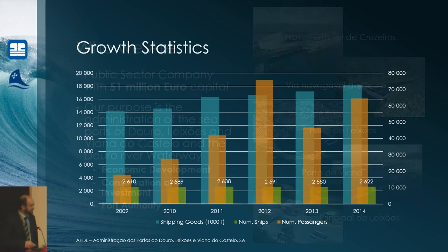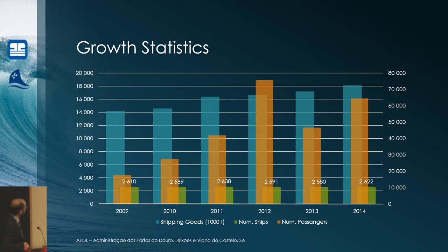Some statistics. In terms of goods, it is moving around 18 million tons a year, at least in 2014, about 5,600 ships a year, and around 65,000 passengers in the cruise terminal, but this year in the Douro River, until now, 700,000 passengers. Okay, so it's a lot of people.